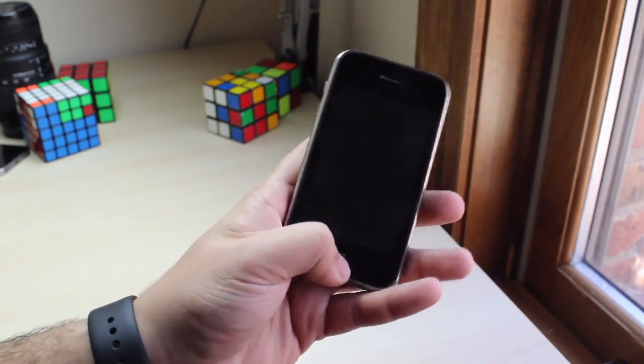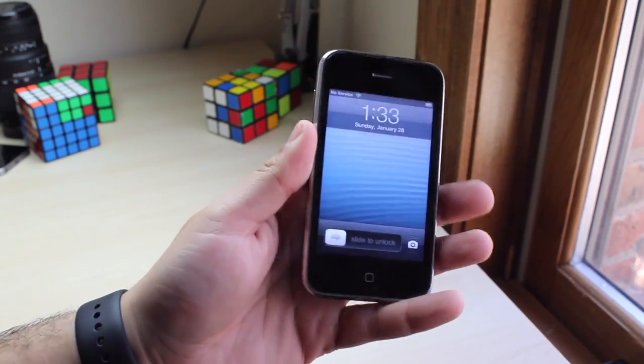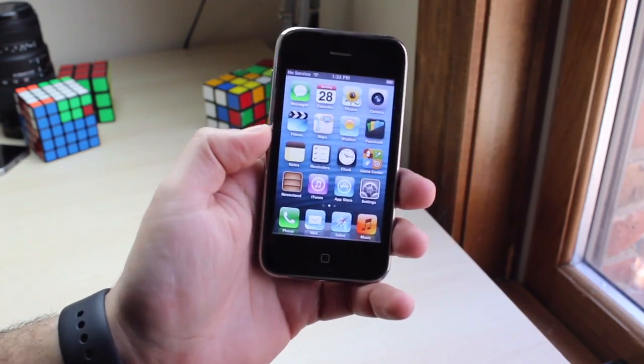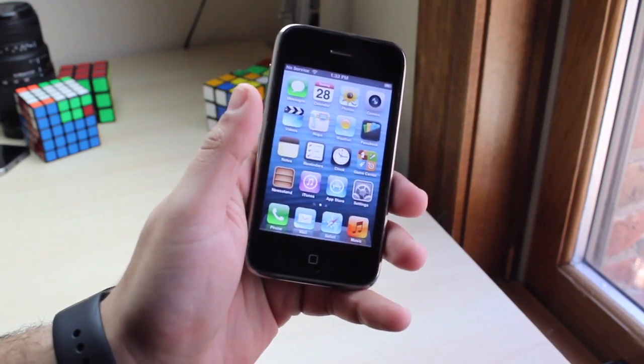I did have to pay a little extra for it, but you know what, I had to get it for you guys. I'm surprised by how the build quality is still pretty decent. It's running iOS 6.1.6, and this OS is so optimized for the iPhone 3GS. I'm so surprised by how fluid the whole OS is.